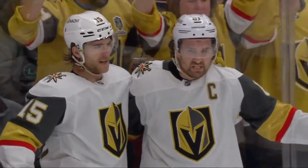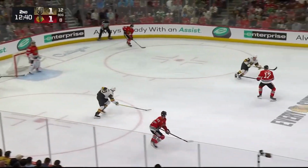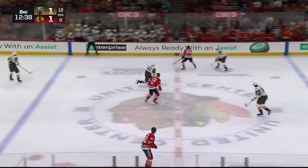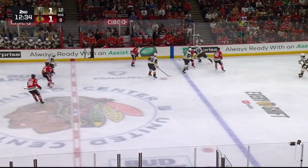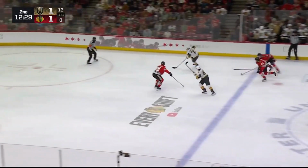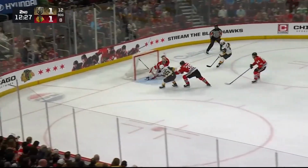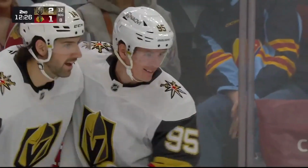That's a savvy goal. That had eyes. That had a great angle of that. Good concentration by Knight to make the next save after giving up a goal like that. Slaggert, Foligno. Entry denied by Olofsson. He finds a bit of room. Carlson with Olofsson in front. There's the pass. Scores! Beautiful setup, and Victor Olofsson puts Vegas on top 2-1.